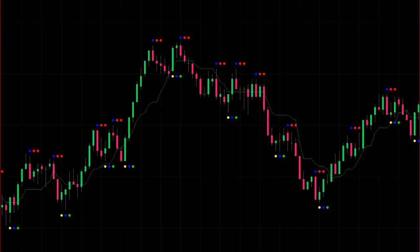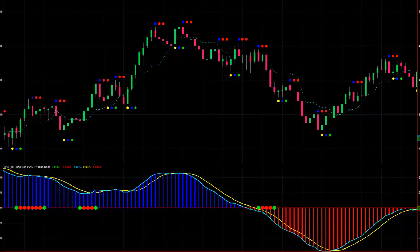So what's the next important ingredient? The HTChop indicator. Now, if you've seen my demos, you would know already that this indicator does a few things for us. The dots on the zero line indicate areas where the market is compressed and choppy. Okay, it's not going to identify every single choppy area. Okay, it's doing it based on a particular set of rules and criteria.